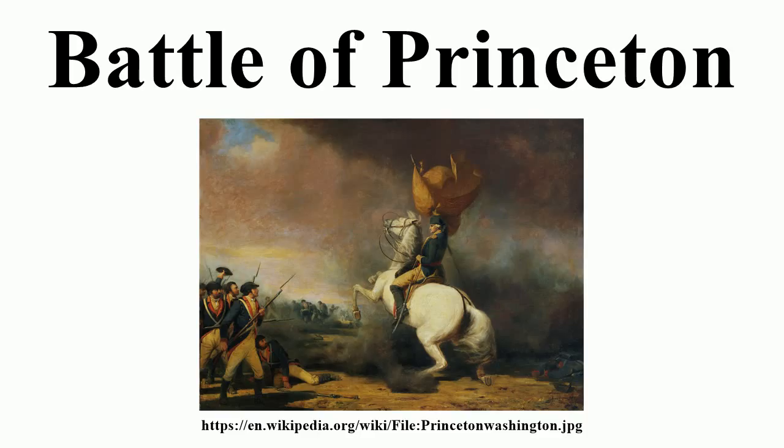Some of the Americans, Hand's riflemen among them, continued to pursue the British, and Moorhead ordered his dragoons to buy them some time to retreat. However, the dragoons were pushed back. Some Americans continued to pursue the fleeing British until nightfall, killing some and taking some prisoner. After some time, Washington turned around and rode back to Princeton.